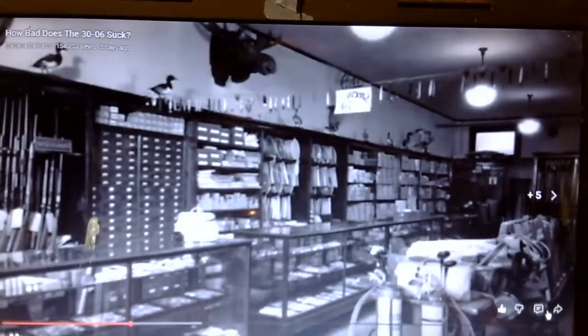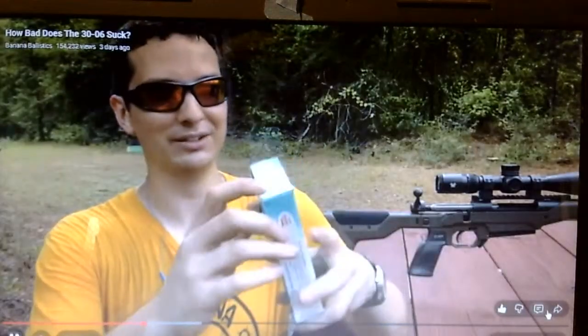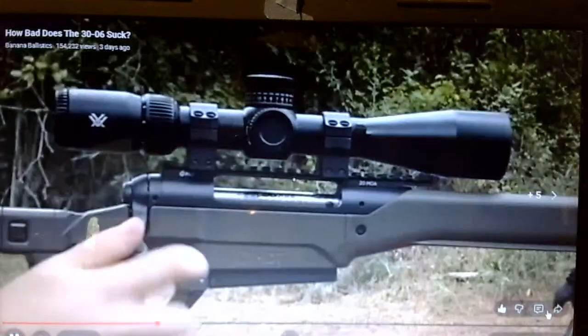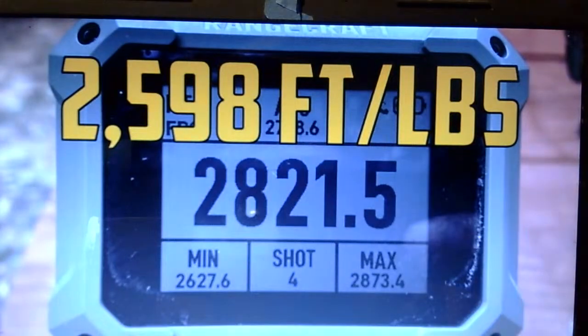Boom! Yeah, wait till he gets to the explosive one. 47 grain armor piercing here, but that's really strange. They sold these in sporting goods back in the day, before the Clintons got a hold of it, and they outlawed full metal armor piercing. Let's see how armor piercing this thing actually is, though, man.